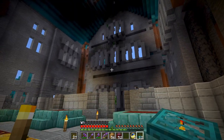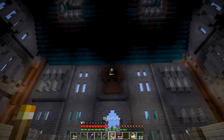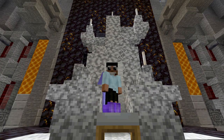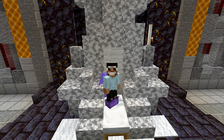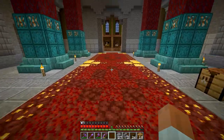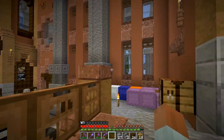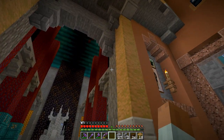But let's start building our way up a little bit, and hopefully we don't run into too much trouble from these guys. I deserve this throne, the diorite throne. Tis mine. Tis mine is the nerdiest thing I've ever said. I don't want to say that ever again. Make sure I never say that ever again. Are we safe? Anything going to drop on me?